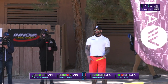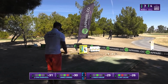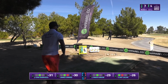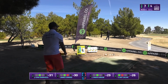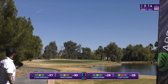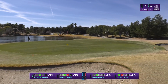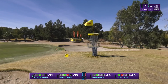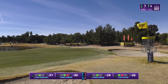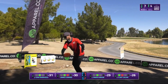And you know Drew is trying to go for this eagle as well. This hole is so daunting with no wind. With the wind that we had during the final round, it was one of the more difficult holes all weekend. Power hyzer out of Drew's hand. That's a stable disc. Oh, sit. What a shot. Run it. Parked back for eagle. Oh my goodness, Drew Gibson.